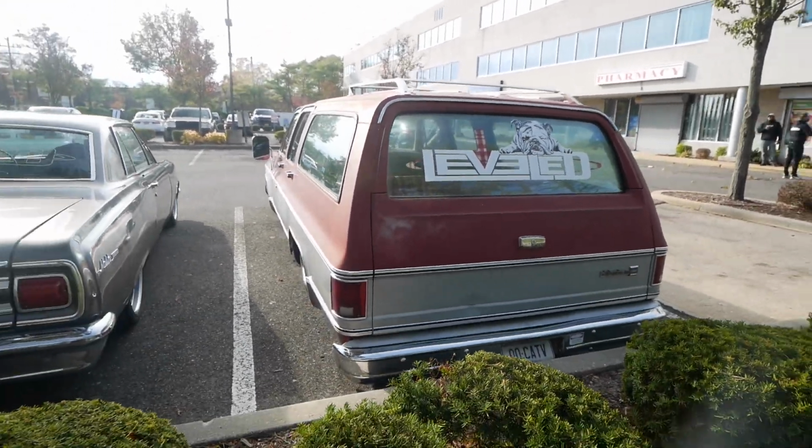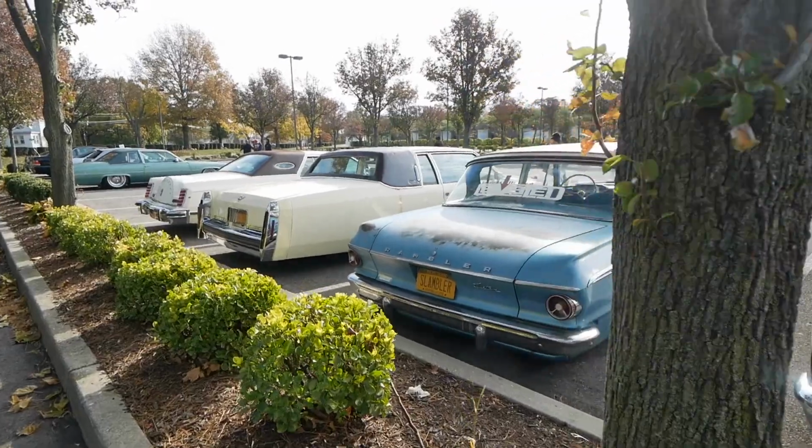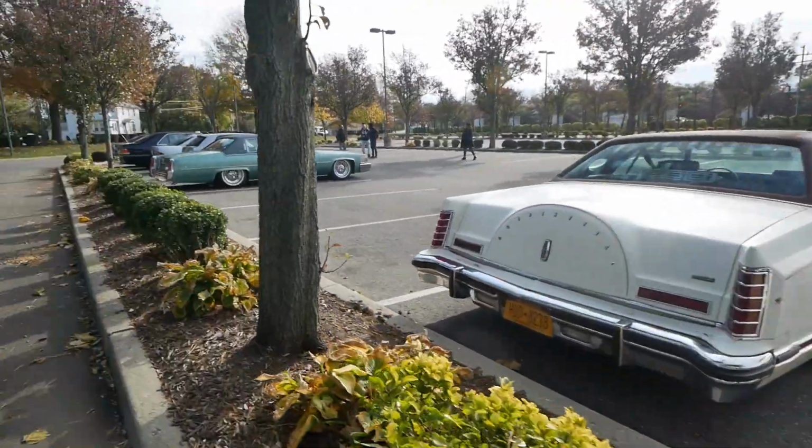Leveled. Leveled is the name of the meet over here. It's for air and juice. I haven't seen any juice so far, but there's a lot of air, right? A lot of air.